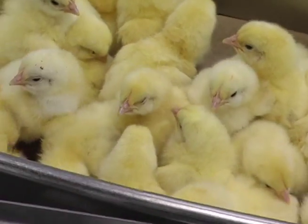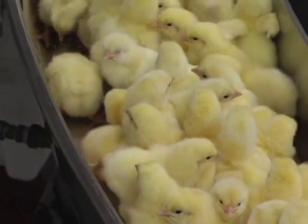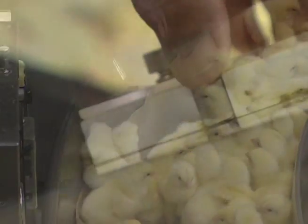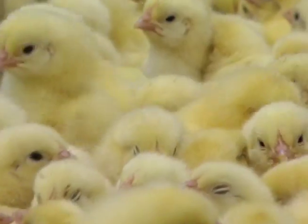Birds that require further processing are put on a chick processing table, known as a wheel. Birds are vaccinated, beak trimmed, and toe trimmed on this wheel. Some vaccines are delivered through needle, directly below the loose skin of the neck.